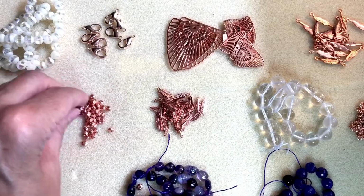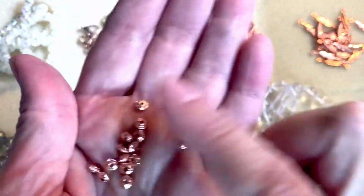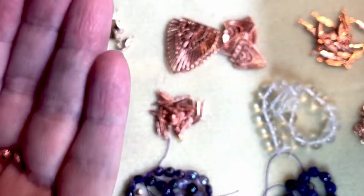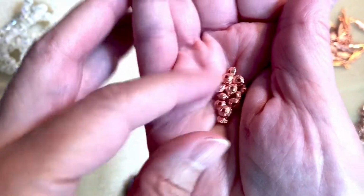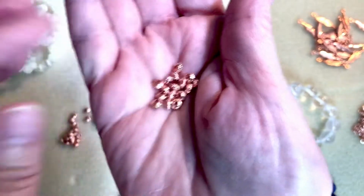We have these beautiful spacer beads in a coppery color, not copper, rose gold, I'm sorry. Very tiny. So these should be easy to incorporate into the design. I think these are 3mm. I could be wrong. I think they're maybe 5 by 3. That's probably what they look like.